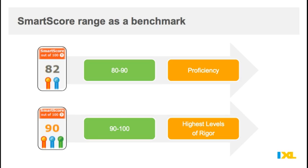Keeping these differences in mind, one strategy that I might recommend for setting a benchmark is a SmartScore range. If you want to see that students can answer questions in 1 or 2 levels of rigor, a SmartScore range of 80 to 90, illustrating proficiency, would be a good fit. If you are instead looking to see that students can answer questions at the highest level of rigor, that 90 to 100 range might be more appropriate.